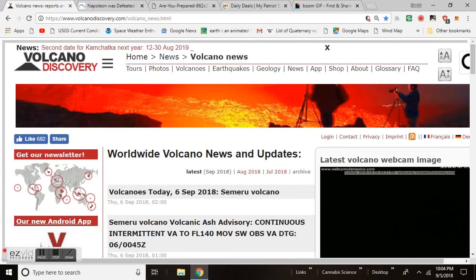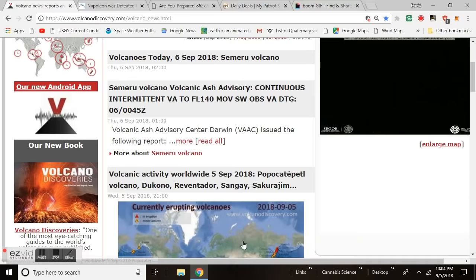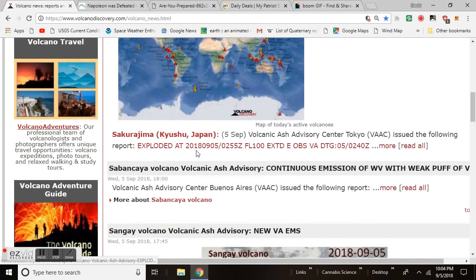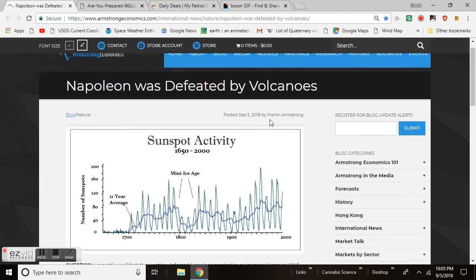Worldwide volcano news update. Semeru. Continuous intermittent volcanic ash with Popocatépetl, Tungurahua, Reventador, Sangay, Sakurajima, and others. Sakurajima exploding within the last 24 hours, adding to the atmospheric aerosols. Did you know Napoleon was defeated by volcanoes? So will the modern empire.